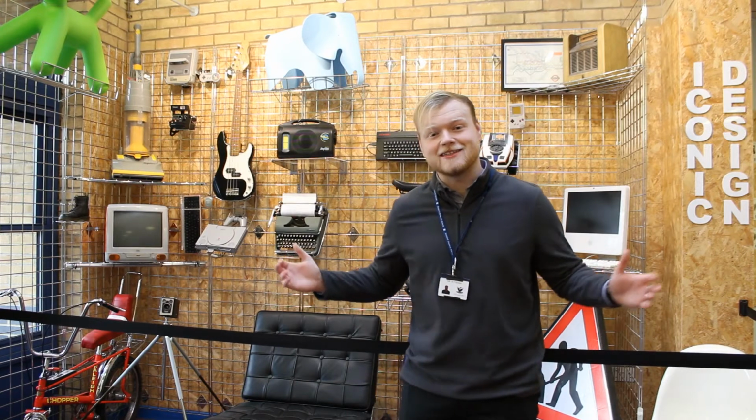So this is Gretton, our DT and English building. Our DT rooms are fully equipped with all the machines you would want, as well as 3D printers. Our English classrooms are based in here as well, and they're generally for forms for year 7 to year 9.